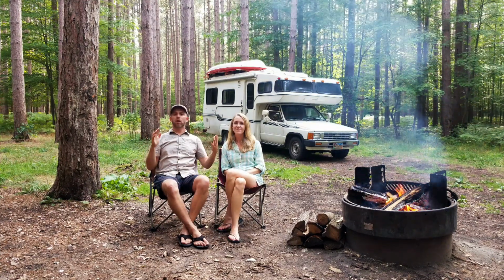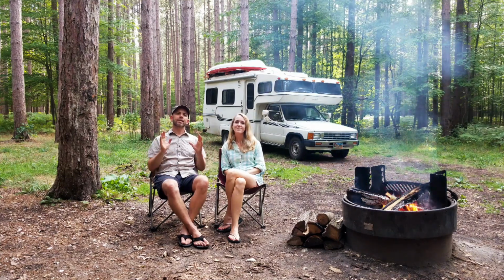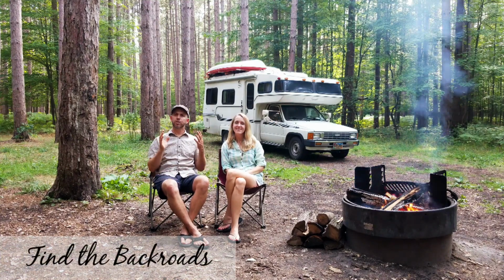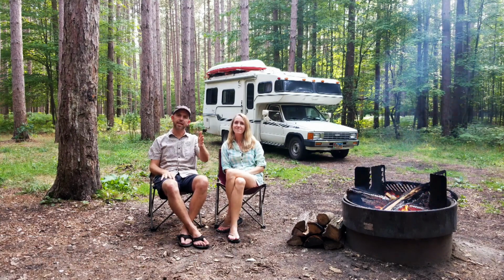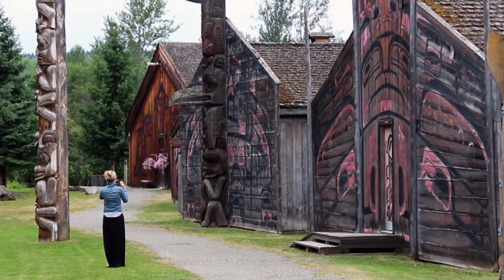So we've talked about water, electricity, sewage, getting internet, where you're going to camp every night. Now let's get into the most important thing, the journey. It's magical. Don't just put in your destination and do the fastest route there. We've seen too many RVs just flying down the highway because their dream is to get somewhere. But that whole distance from your house to where you're trying to get is really cool.